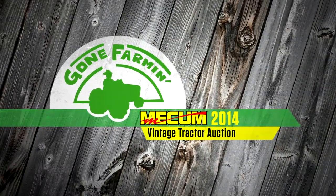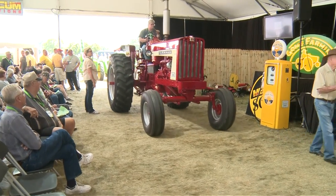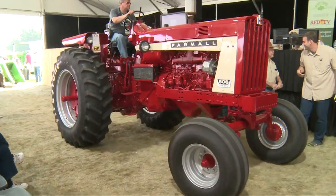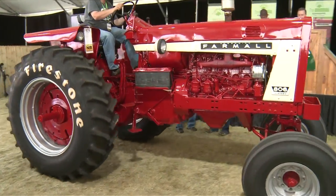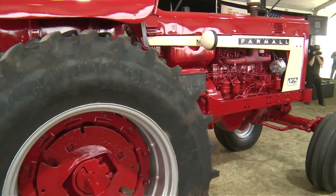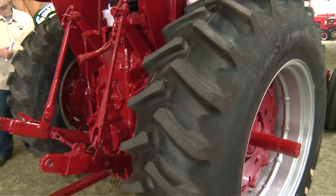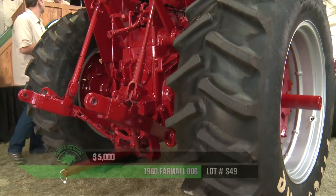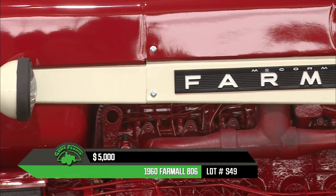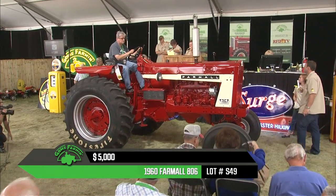It's the 1960 Farmall 806. Another one of these great-looking restored tractors, Max. I haven't seen a bad one yet. No, they've all been coming in. This one here's even got the raised white letters there on the Firestones on the back of it. Professional restoration has been recently finished. New tires, front and back, straight sheet metal, runs and drives like new. And once again, just the paint on this is flawless.